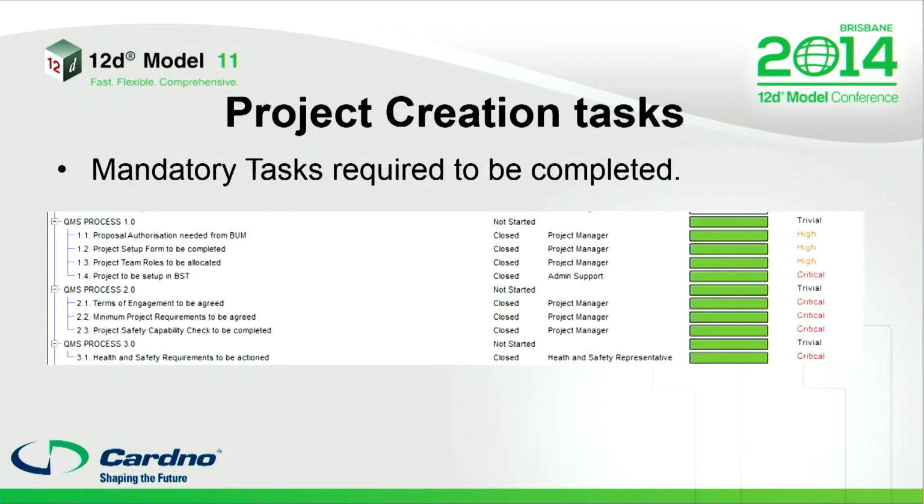This is an example of our mandatory tasks that are required to be completed on project startup. It's in alignment with our quality management system. So we've got processes 1, 2 and 3. Process 1's around authorisation, setting up a bit of housekeeping really, assigning some roles to the project. Process 2, all to do with money, terms of engagement, what we're engaged to do, and obviously a capability check on some of that brief. And process 3, health and safety requirements to be actioned.